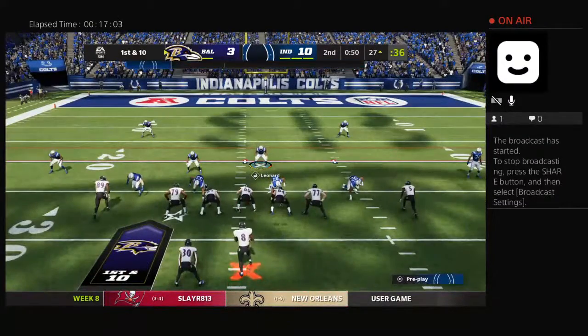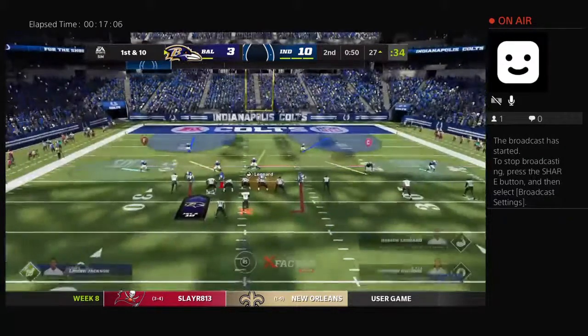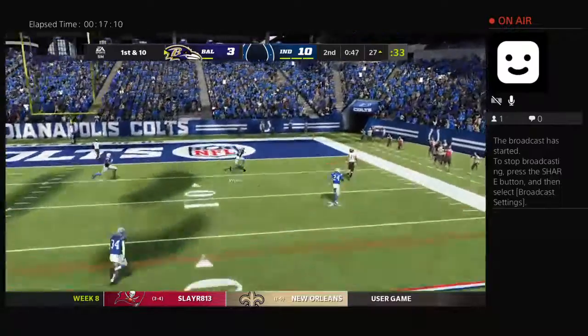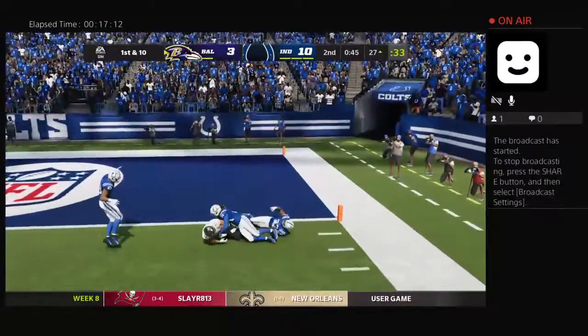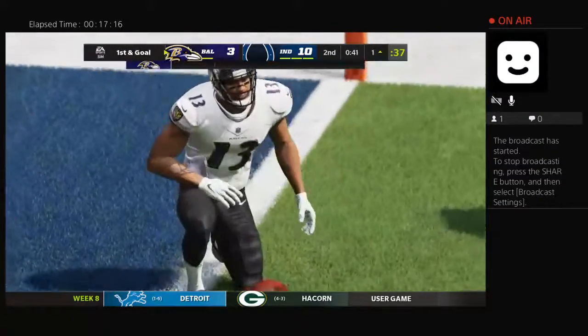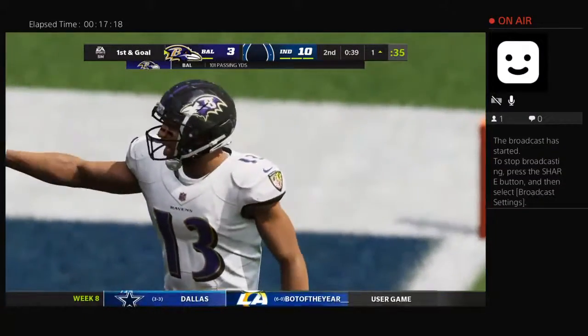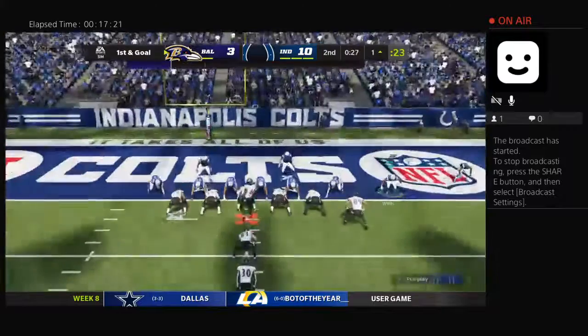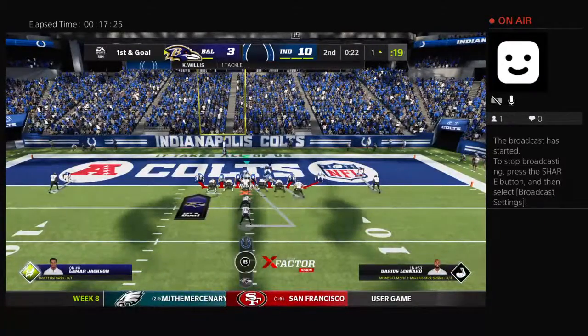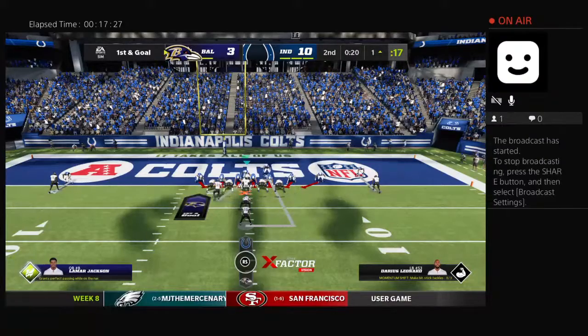Here's another 1st and 10. Throwing is Jackson. This is caught. And he doesn't quite make it, taking it within an eyelash. Dropped it to 1. A good pickup there, 26 yards. A chance now to get even before the break as they come up 1st and goal.